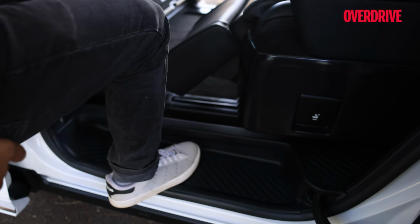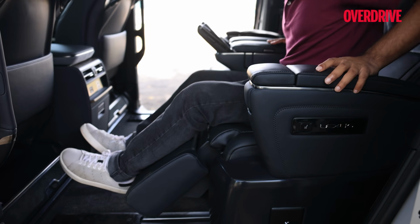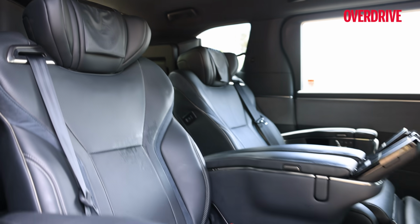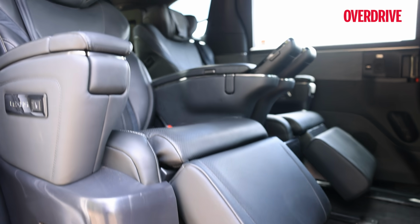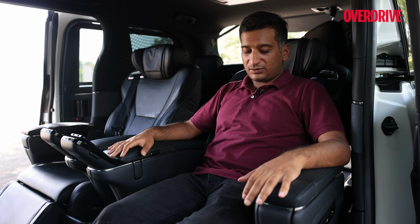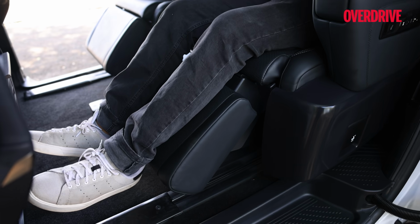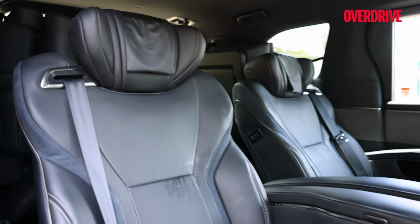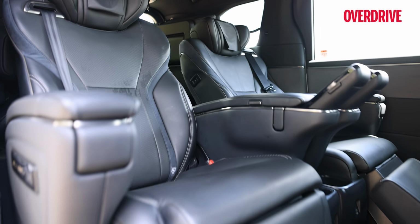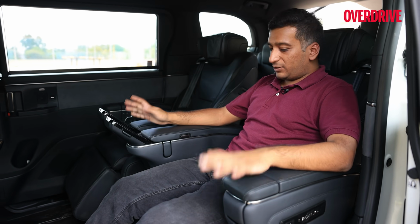So you climb in like this, and this is how you get into these rear seats. Now they are especially comfortable, and for my frame at least, they're just the right size. If you are slightly wider, then maybe they'll be slightly troublesome in terms of how wide they are, but the cushioning, the bolstering is just very, very neatly done. Now of course there is a very, very long list of gadgets and other touches here that we'll just take you through quickly. Now let's start with the seats.